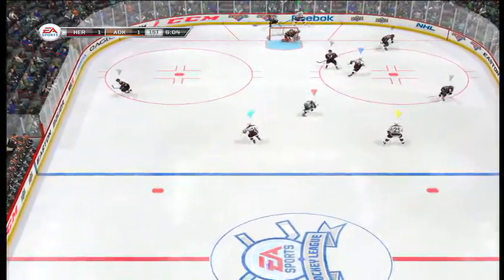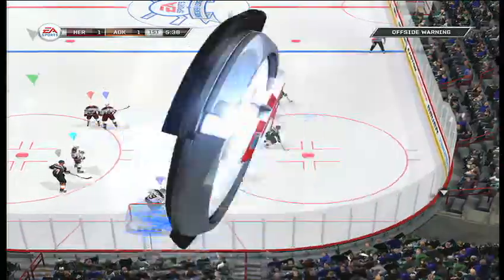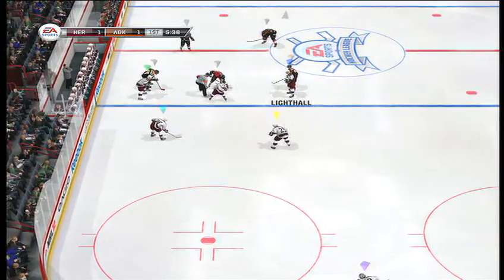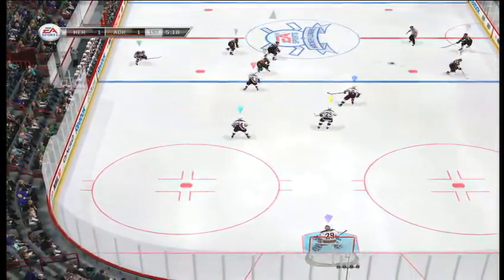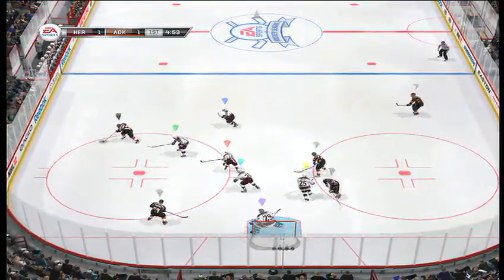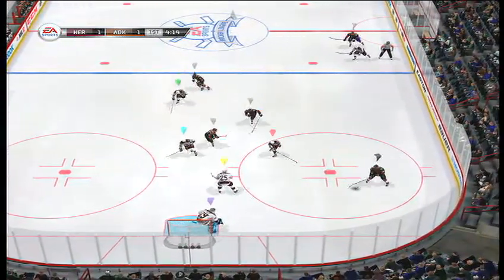A scoring opportunity, but that one wide. No, his direction finder was off. And with that whistle, an offside faceoff coming up. Gagnon. To Gagnon. Good defensive play. They take that pass away, and they'll move it up. There's a nice play to slow down the offense.